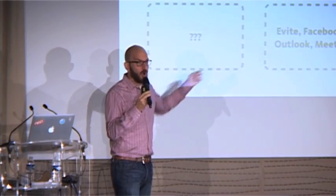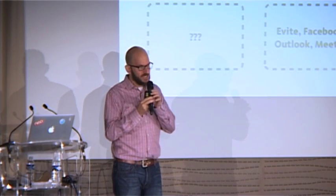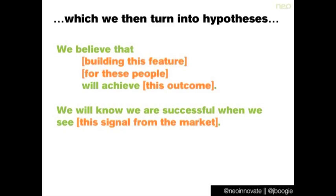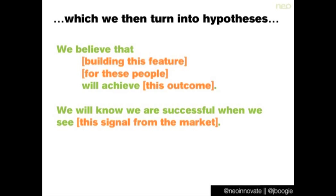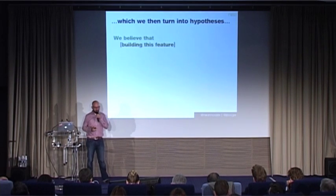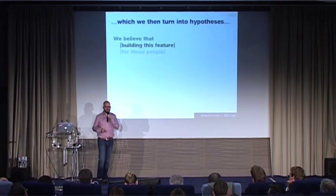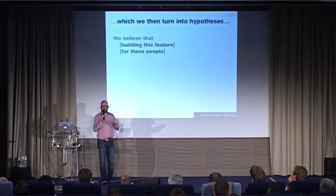Right? We don't know. When you sit down and you try to answer these questions, these holes in your thinking come up. And it gives you an opportunity to really tackle the deeper issues, right? And we take these assumptions and we turn them into hypotheses, right? And the language for the hypothesis looks like this. We believe, right? We believe, we don't know, that building this feature or this product or this service for these people, let's get very explicit about who we're building for, right?